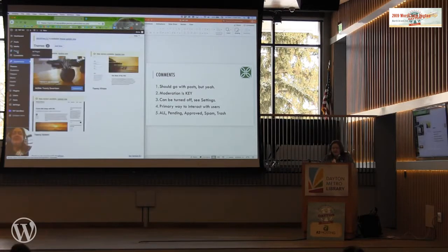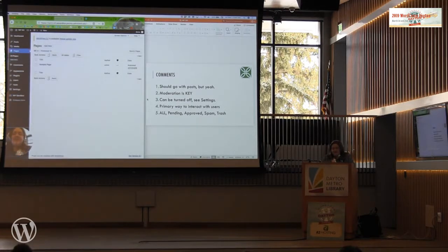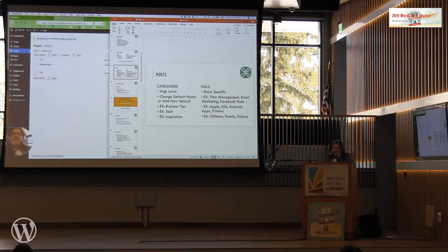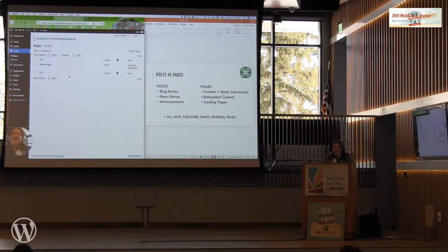Oh, let me go back to pages here. Pages is very much like posts. They do not have categories, but they are very much the same as far as what content you can put on them. They're more static, like I said. You can specifically have a menu of them. They're not like blog posts that get pushed down, newest on top.